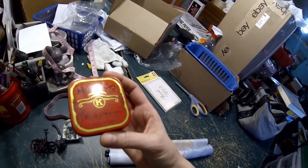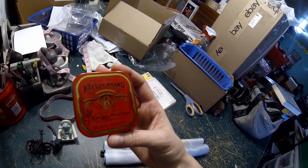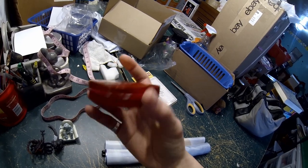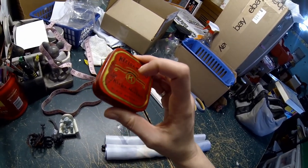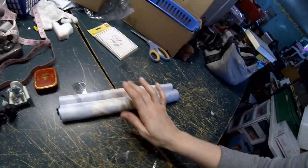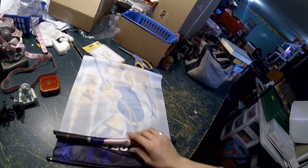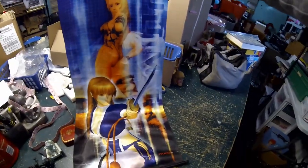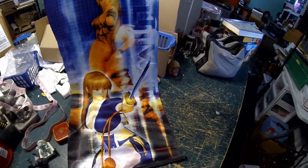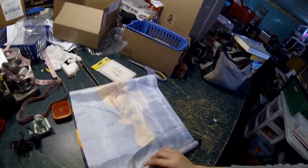This is a vintage tin. Kelox brand. It was for typewriter ribbon, the ink or the ribbon. This went for $6 plus shipping. It's just a cute little tin. And then this sold for $29.99 with shipping included. This is the Dead or Alive Ultimate nylon banner. It's like a fabric banner made by Tecmo. So yeah, $29.99 there.